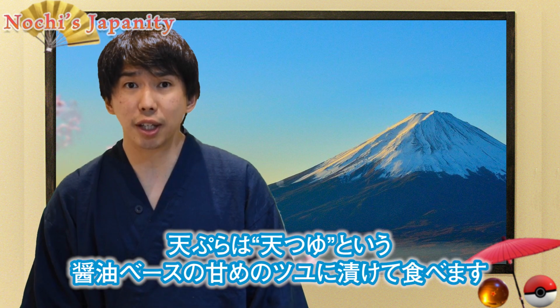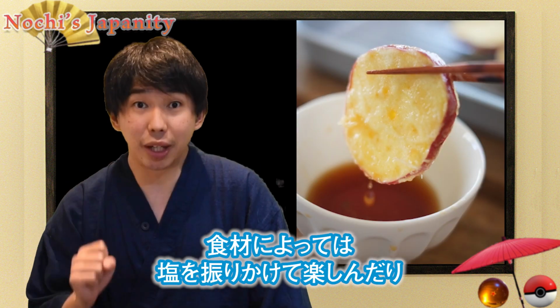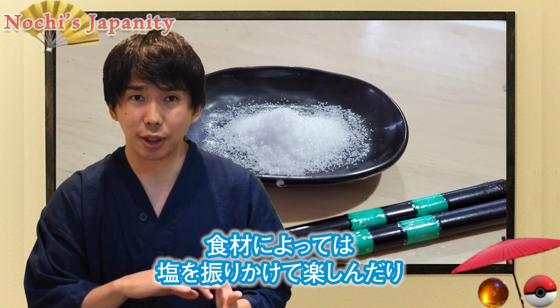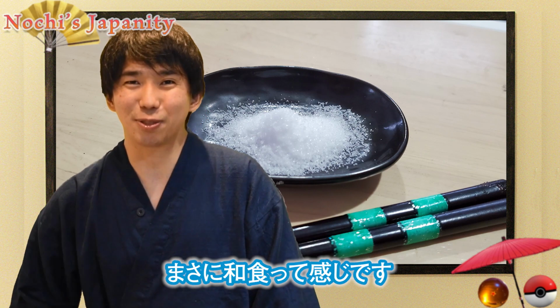Tempura is soaked in a soy sauce based sweet soup called mentsuyu. Depending on the ingredients, we put on salt. You can eat with wasabi and soy sauce. It feels like Japanese food, right?